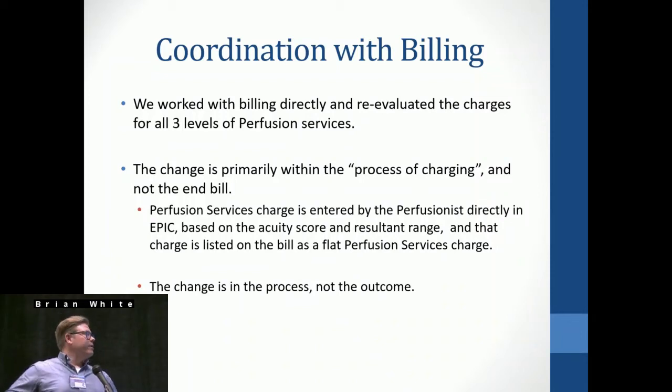The takeaway here, though, is that it is a process of charging and it's not the end bill. The question I know I would receive if I didn't address it here is, what's the response from insurance companies, Medicaid, Medicare, when they see these different levels of acuity? The key is they don't. They still see it as a single perfusion charge, a blanket charge, just like every other thing that we would normally do, every other facility.